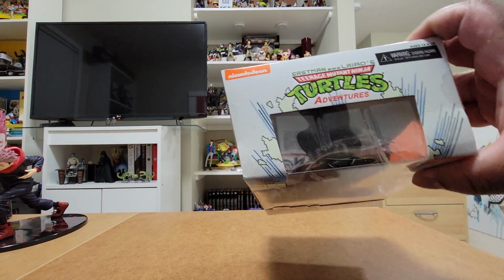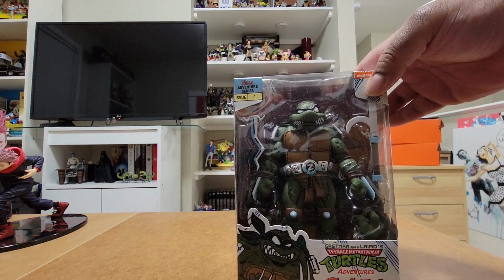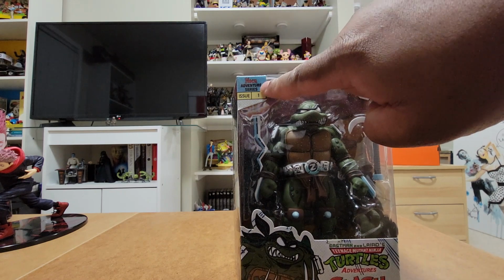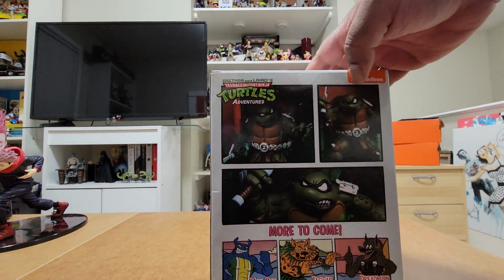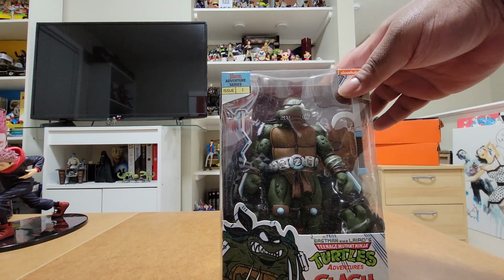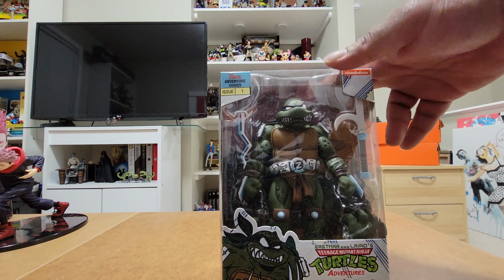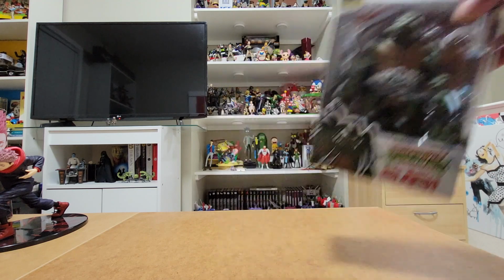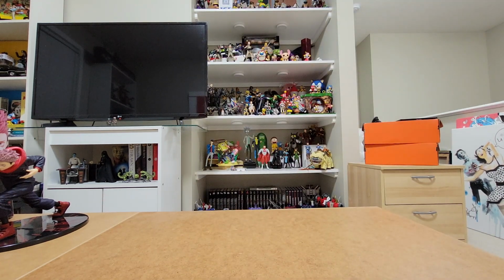This is from the comics. So this is from the Archie comics, from back in the 90s. They have a little salute. There you go to the Archie comics right there. But really, really glad to have this. And even though the majority of my collection for NECA Turtles is the 90s cartoon version, I think this will go very nicely with that, just due to this more animated style and shading.